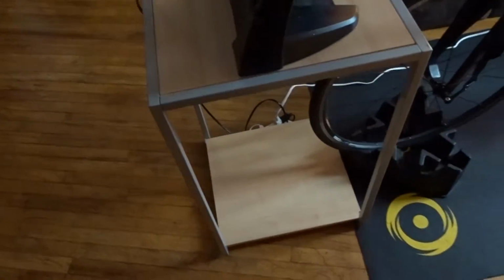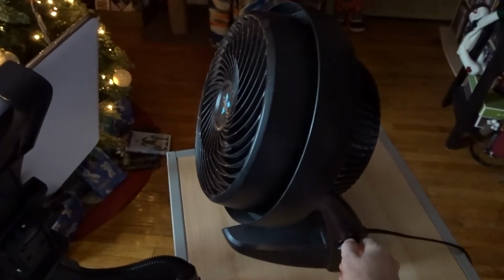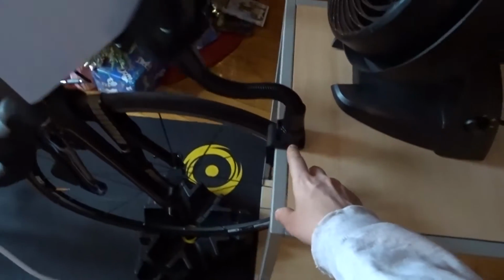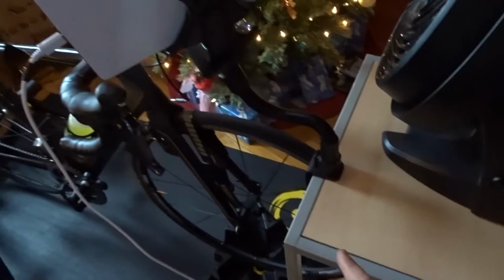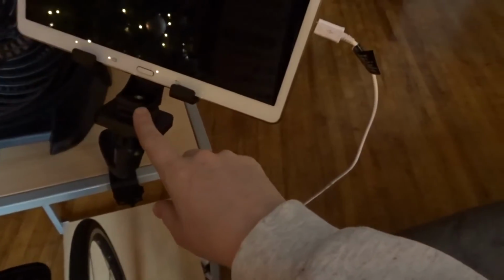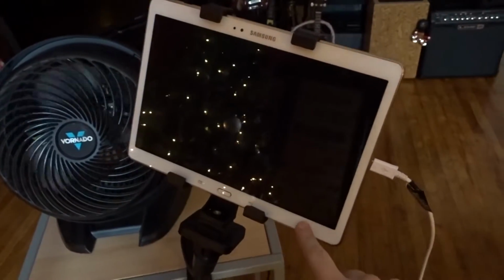This is actually a retail table that was repurposed from my friend's job. I've got the Vornado fan on here. I think it's like a $70 fan, but it's super strong, super effective, so I like it a lot. I have this flexible arm. It's actually like a camera mount. It's got a 3/4 inch tripod mount to it, and then I have basically this tablet stand on a tripod mount. And then I put my tablet on here.